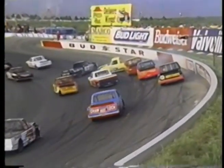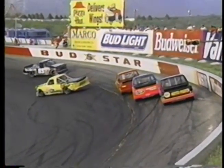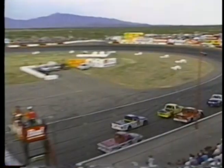Ron's giving him plenty of room. And there's your spin. Scott Legacy slows down. Looks like he has no damage. Sammy Swindell to the bottom. Yeah, good job for Sammy Swindell. Pitch it sideways, stand on the gas. He knows how to do that, right? So 5 trucks were involved.